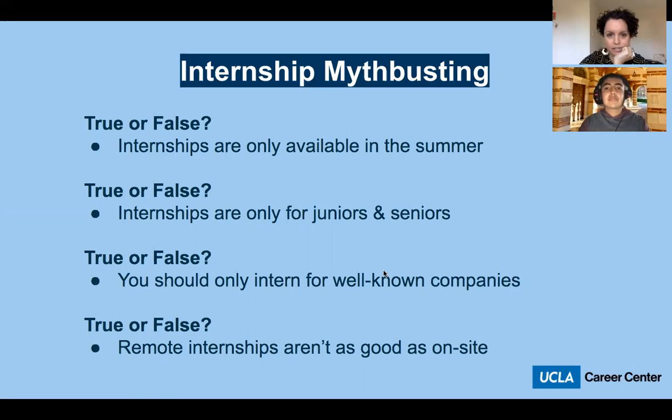Okay, last myth busting, true or false question. Remote internships aren't as good as on-site. True or false? Ooh, I see a true and a couple falses. Depends. Oh yeah, Alyssa, you hit the nail on the head. Okay. All right.